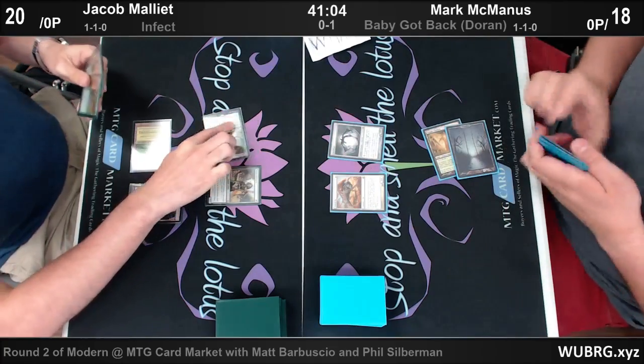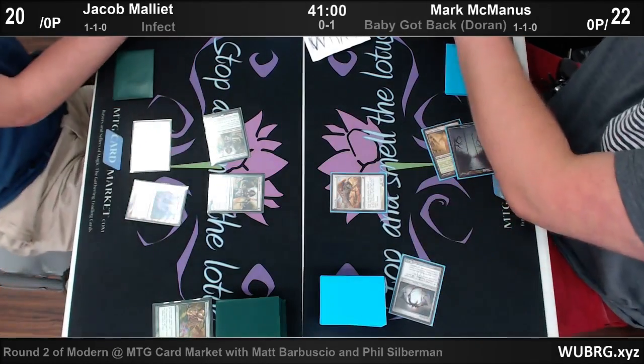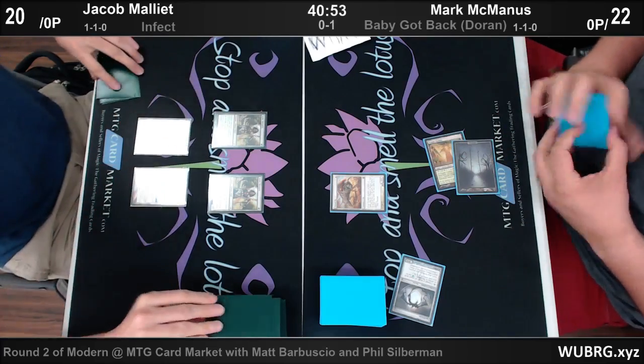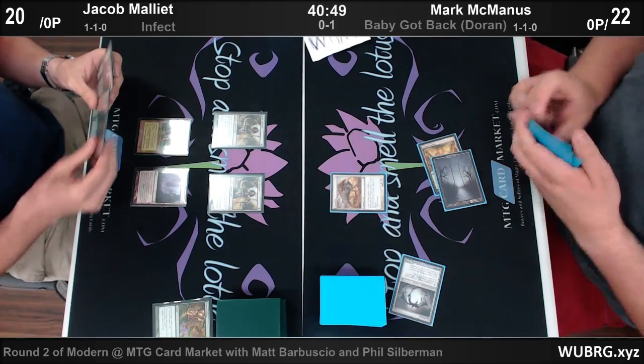Mark is gonna, the dreams are gone, immediately get Nature's Claimed and step for Jacob. Yeah, Mark making some weird hand motions that probably indicate that he's sad. We'll see what Jacob has this turn. I don't know. Another Noble Hierarch. So Jacob can at least attack.